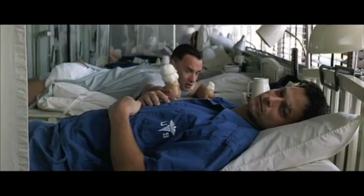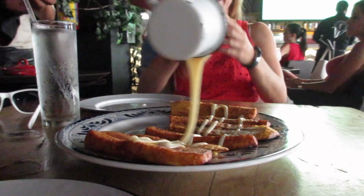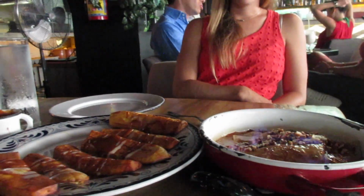We're trying to get some postres. They have two desserts, and I think we're going to get them both. Ice cream, platanos with some caramel and some other thing, and then we've got flaming crepes over here. Really nice. I'm stuffed. That crepe was way different than what we're used to, but really good.